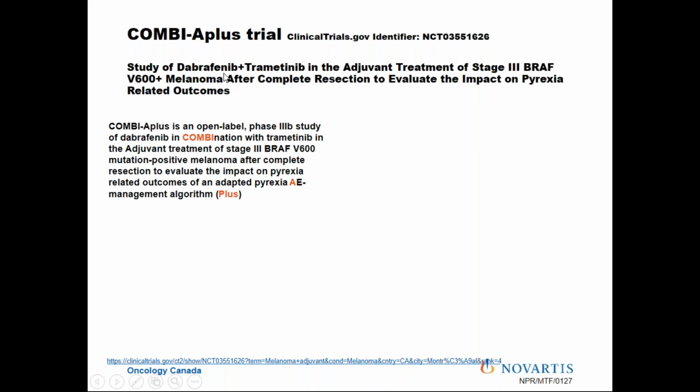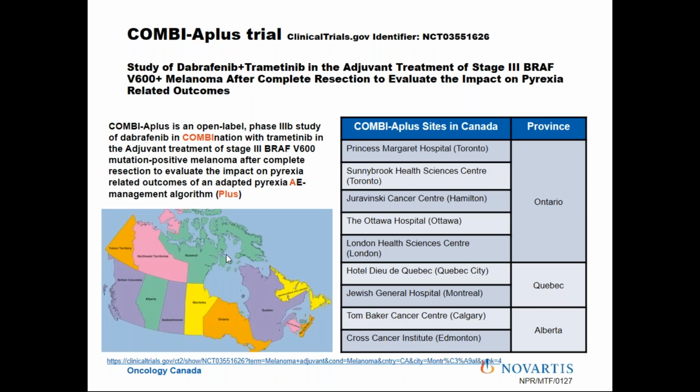Following the medication, there's a different protocol that we're adapting to see whether we can improve some of the pyrexia-related outcomes that we saw in the initial trials. Because as I said, we've learned a lot about this along the way. And I'm happy to say that our team in Canada was able to secure some sites in Canada, and we've listed them here. And we've also shared them with the Save Your Skin Foundation upon their request as well.